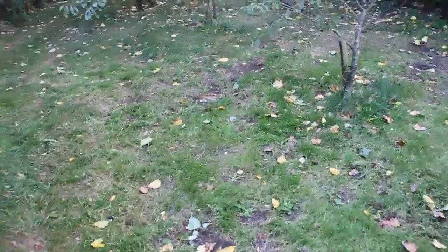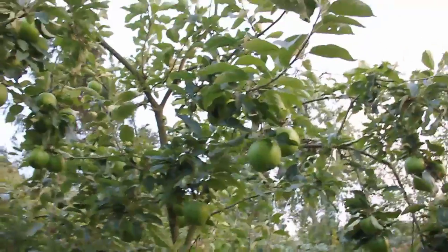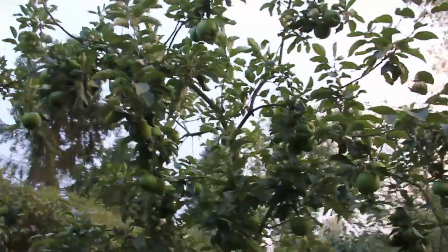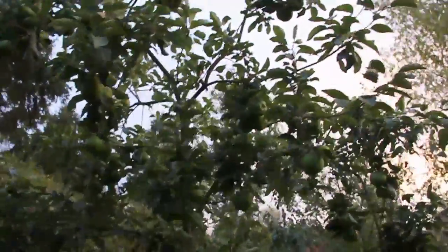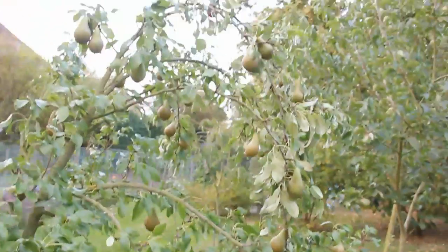So it doesn't look too bad at the moment, because it was only yesterday I swept them up with the powered sweeper, but today has been absolutely freezing for only the 10th of October. So you can see we've still got some apples on the trees here. These are October apples. These will be coming off very soon. We're picking these in the next week or so. The pears are still here, which are ready to be picked any day now. Just waiting for a decent day.